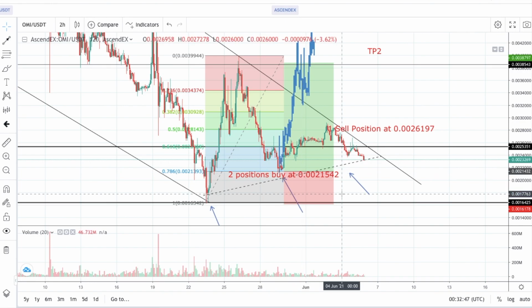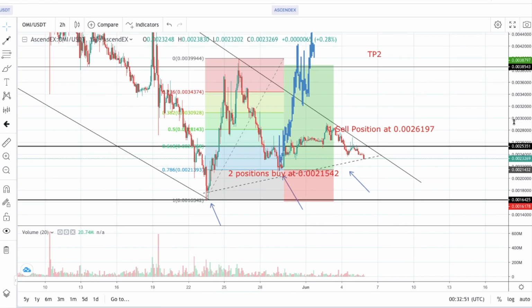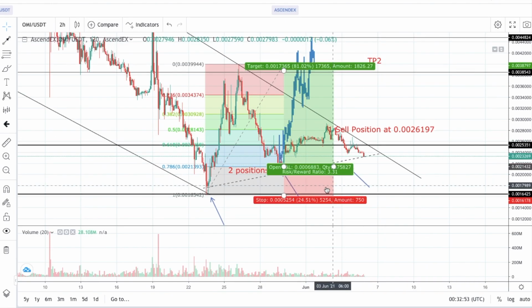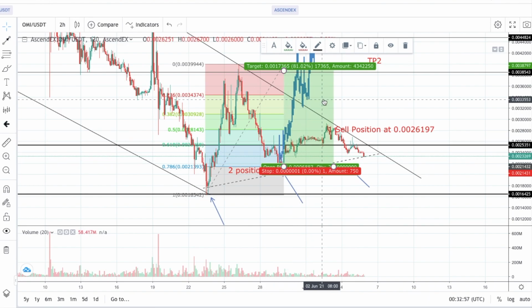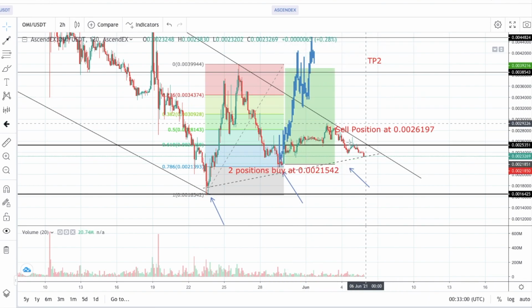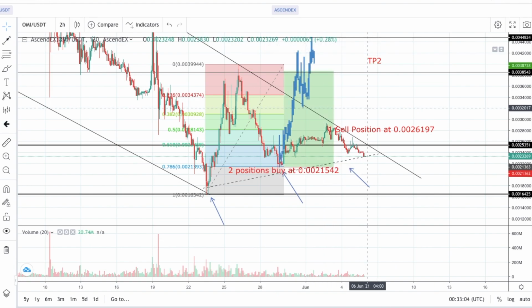Once again, guys, I do like trading safe. So that's why I'm going to move my stop loss and my take profits. So from here, I'm going to take my stop loss and bring it all the way back up. Reasons why I'm bringing my stop loss all the way back up is I'm making sure it's a break even situation.